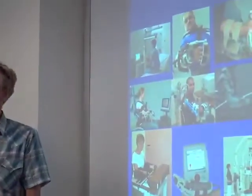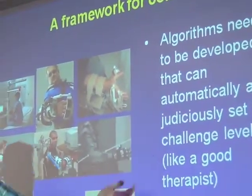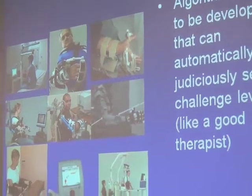So with all these types of devices, people are now saying, look, we need algorithms that automatically and judiciously set the challenge level, and that's what a good physical therapist or occupational therapist will do, and a good computer game will do, right? So you have levels, and you choose your level, and you level up. It's the same sort of thing. These devices need to be able to zoom in on what the right level is for the patient and set that. And that's what Greg Zembrot was working on for his project with a simple hand therapy device.